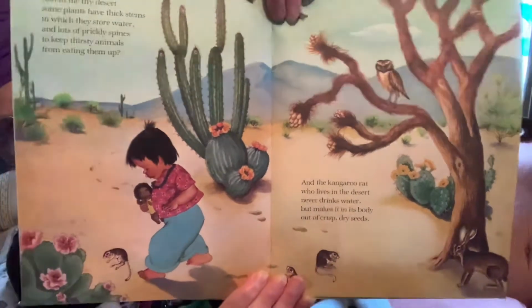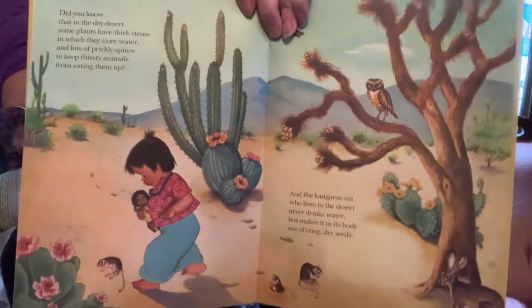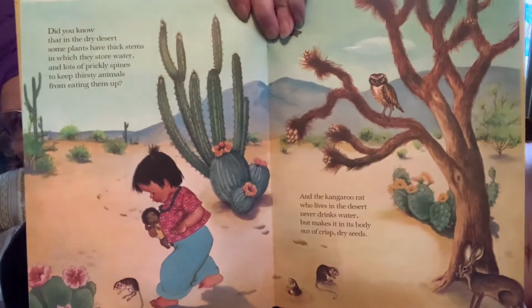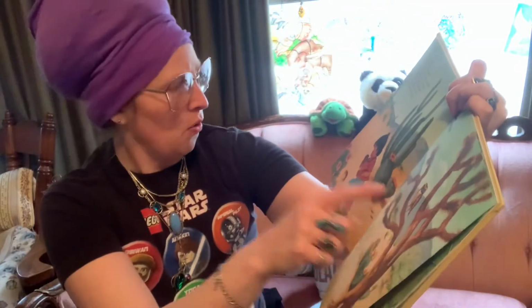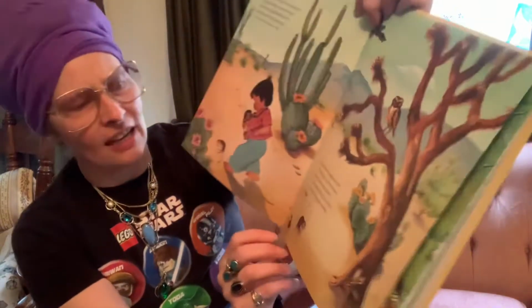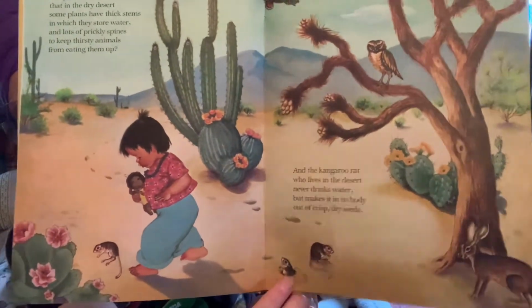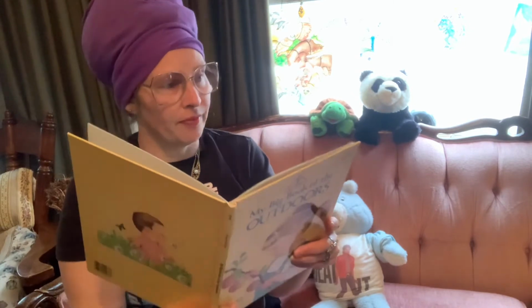There's those kangaroo mice. Do you see them? They must hop like kangaroos. I also see an owl there. And it looks like they live in the ground, those kangaroo mice. We don't live in the desert. I don't know a lot about it. Seems like a very interesting habitat, though.